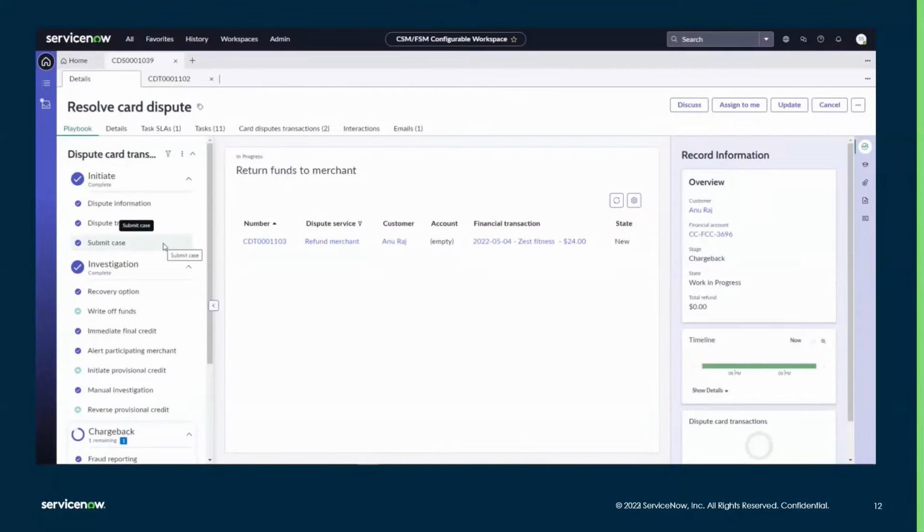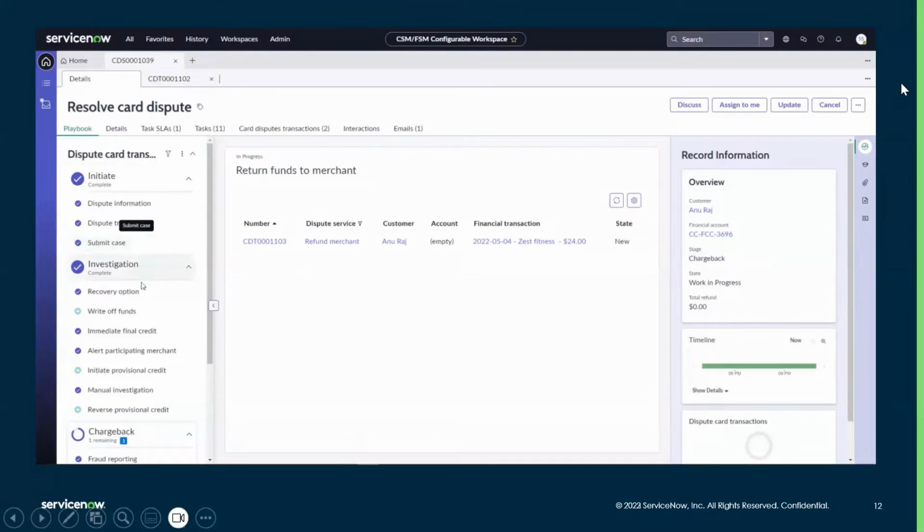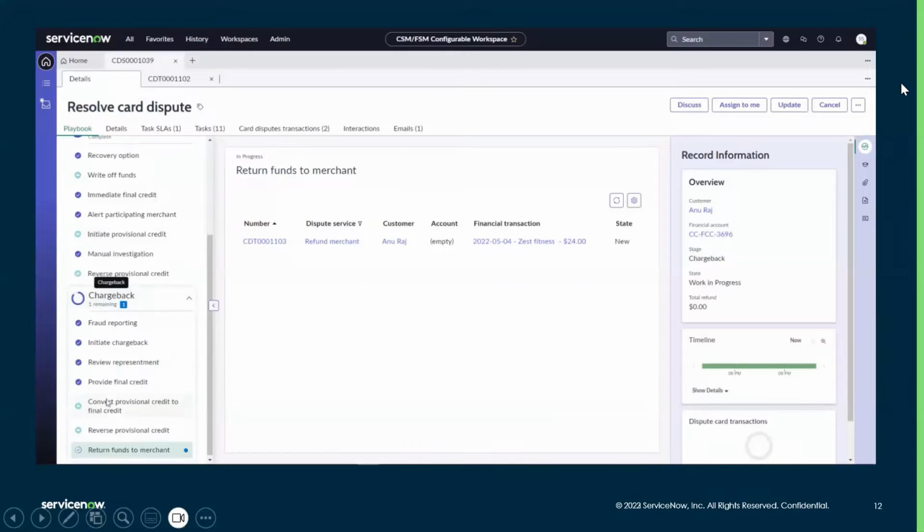The first email can go out upon dispute submission, letting the customer know that the dispute has been received. The second email can go out if the dispute is automatically denied based upon the predefined rules. The third email can go out if the rules determine an immediate final credit. The fourth email goes out if the rules determine a provisional credit. And finally, the fifth email can go out if there is a final credit.